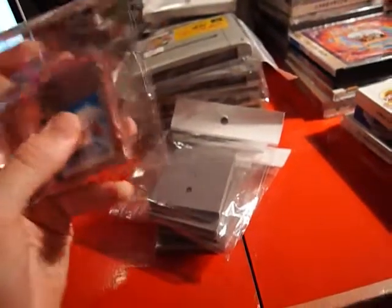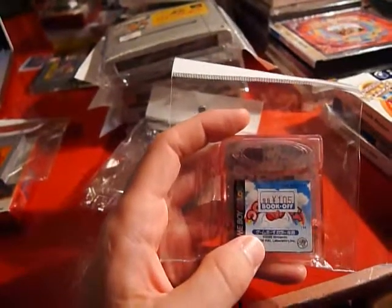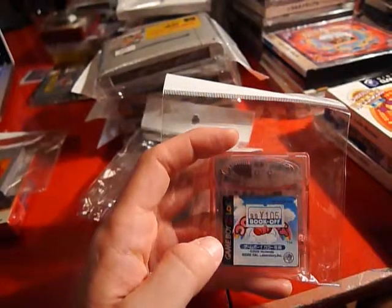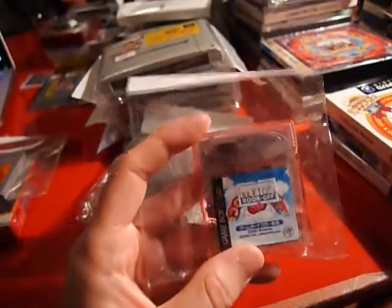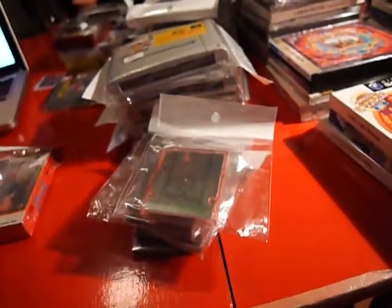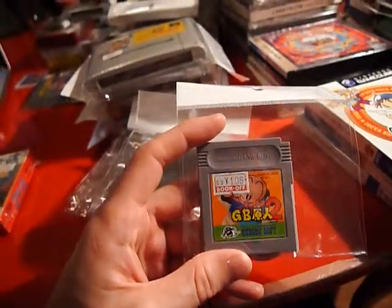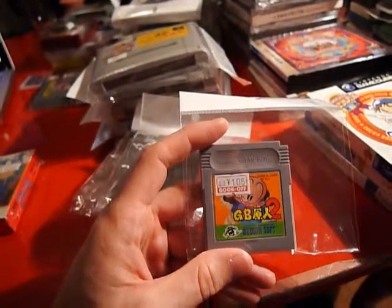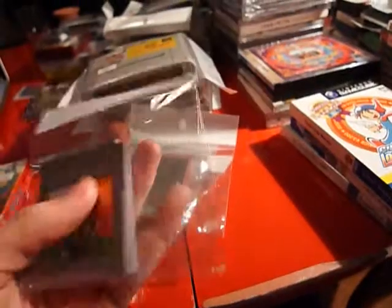And then I picked up Koro Koro Kirby, also for 105 yen, and this was also released in the US as Kirby's Tilt and Tumble, so I might want to pick up the US version at some point. And I also picked up GB Genjin 2. This is known as Bonk's Revenge in the US, and BC Kid 2 in Europe.